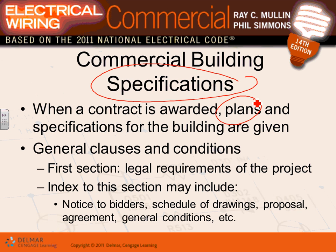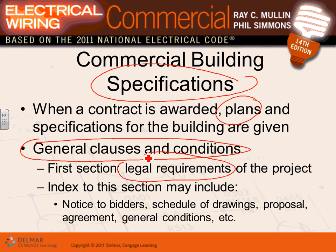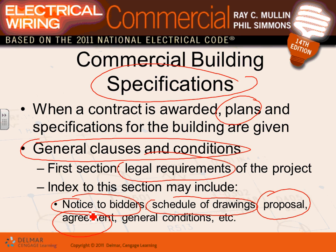There is something called general clause and conditions. They put it at the beginning on the same project. This first section has the legal requirements of the project. It describes what you're supposed to do and what you're not supposed to do. Again, this becomes part of your legal documents, guys, when you sign this contract. The section may include notice to the bidders, when the bidding will be open, what date and so forth. The schedule of the drawings is part of it. The proposal that you're going to submit, the agreement, who's going to be signing this agreement, and other general conditions.